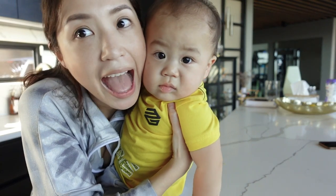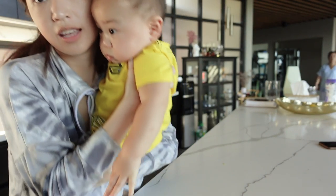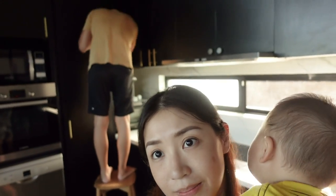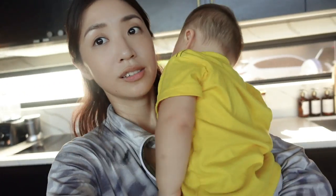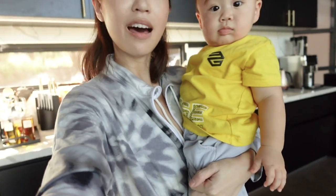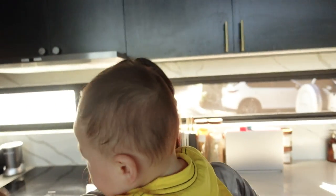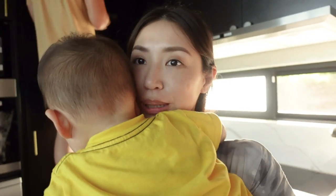My baby's nose is so sweaty. You're looking at Daddy? Daddy's helping Mommy with the oven. Close oven now. Because we're gonna make some sweet potato fries. Sweet potato fries.